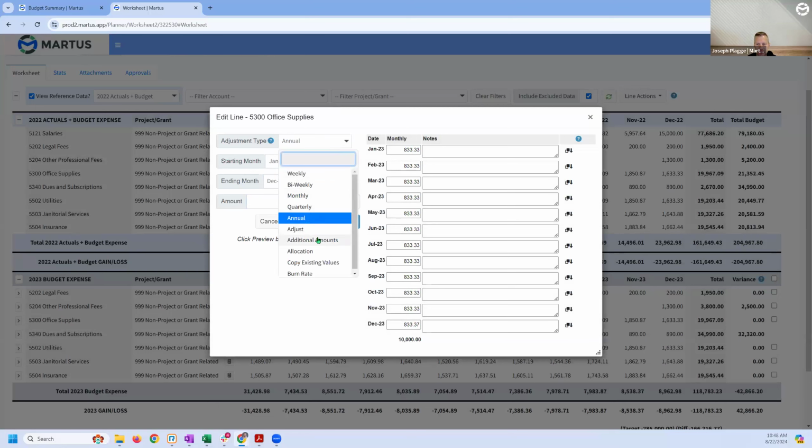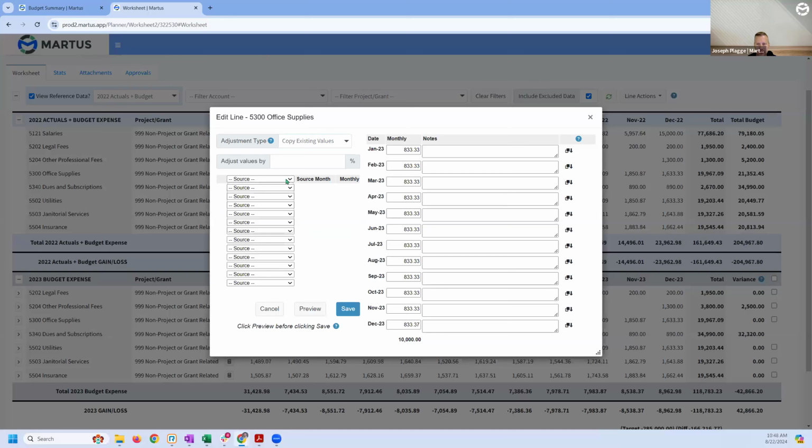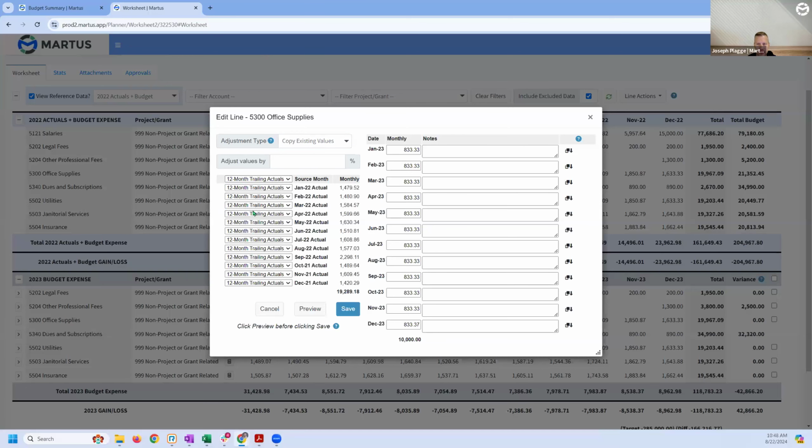There's other adjustments that we're not going to go into all the details right now, but one of the ones I do like to show here is the copy existing values. This is nice because there could be certain budget lines where you want to capture seasonality. So if I want to look at the trailing 12 months, these are the actuals that have synced in from Intacct for this budget line in this area. Maybe next year we should decrease certain expenses. This would be a great one to do that in.